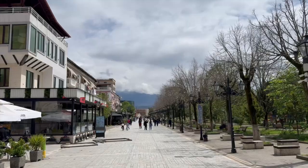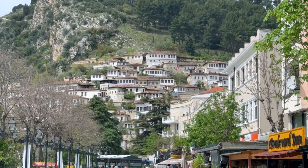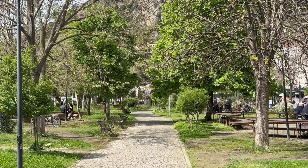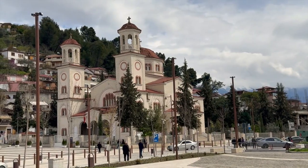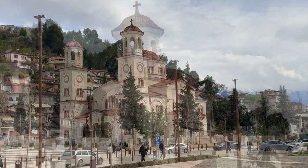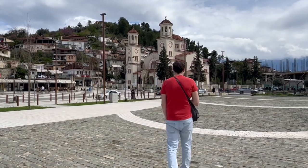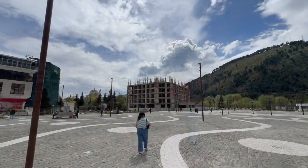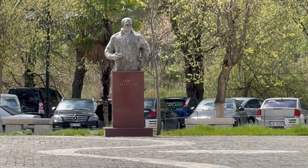Berat has some great walking promenades and open spaces and some really unique architecture, which makes it a great UNESCO World Heritage Site to visit. If you're in Albania, I would definitely recommend coming to Berat. Do allow a good 2 to 3 hours to look around the city.